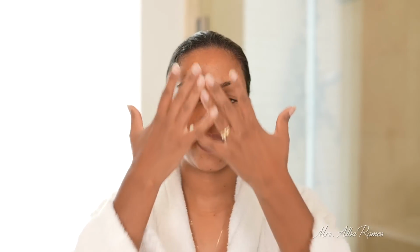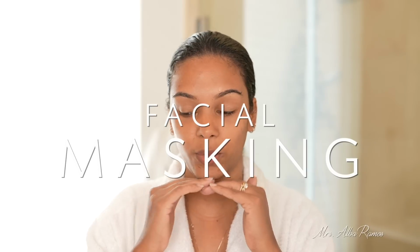Alright, I'm fresh and clean and we're gonna jump right into the masking portion for my skin, which I love doing on days like this. And I'm gonna show you two of my favorite options for days that I want to unclog my skin and go deep. These two pricey options have saved my skin many times.